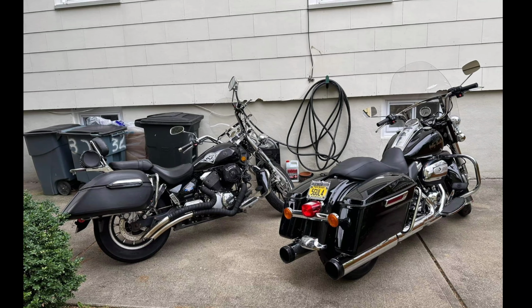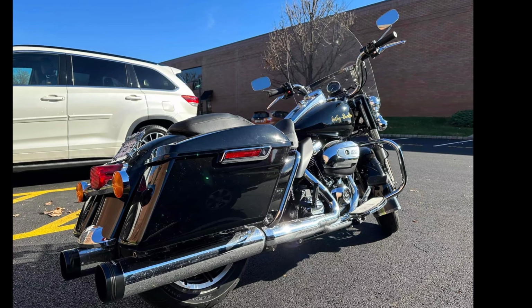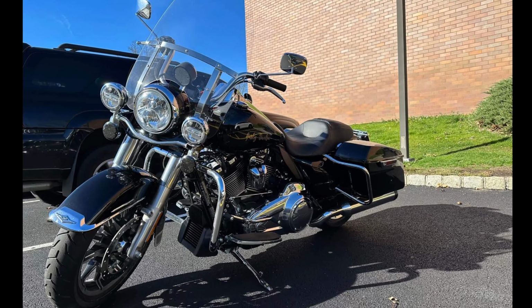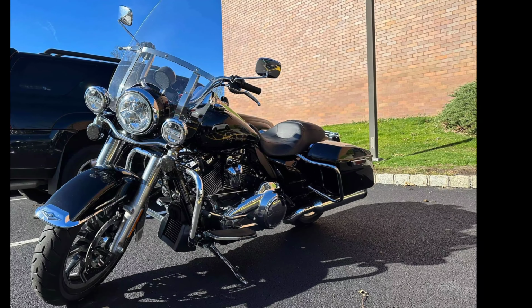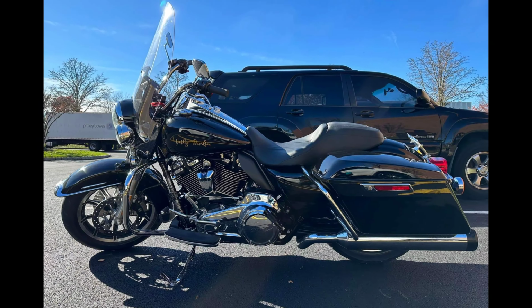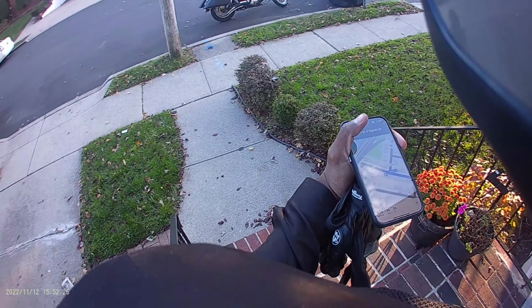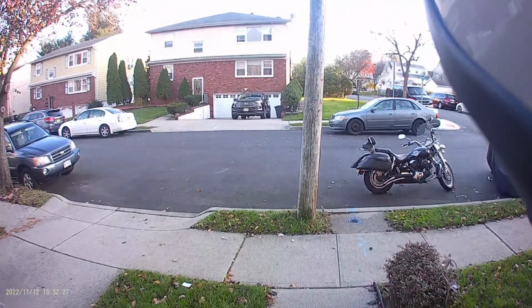Rumors of my death have been greatly exaggerated. As you can see, I am more than alive. Now, we have here a brand new 2022 Harley Davidson Police Road King. There's a difference.